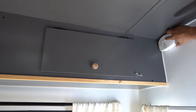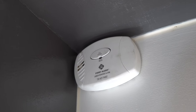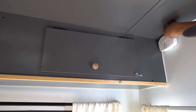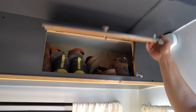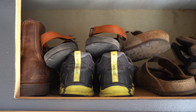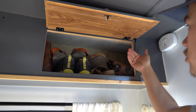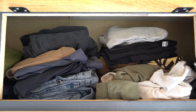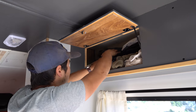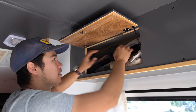Up in this corner, we've got my carbon monoxide alarm. Of course, if you're going to be cooking or staying inside of any small space or any space indoors in general, you always want to make sure you've got a carbon monoxide alarm. This is where I keep my shoes. Got hiking boots, some sandals, running shoes, more boots. And then up here, we've got my clothing. This is just shirts, jeans. I don't have that much clothing and it all fits nicely in here, so it is pretty perfect.